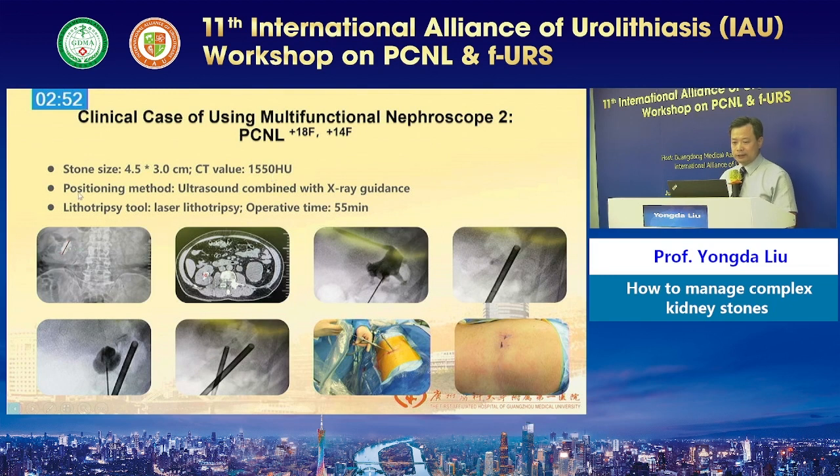The next case is also a 4.5 centimeter stone, but the CT scan shows a very hard stone, 1,500 HU. So I don't select standard PCNL. I select ESMP and SMP. Use laser. It will take only 55 minutes to complete the procedure.